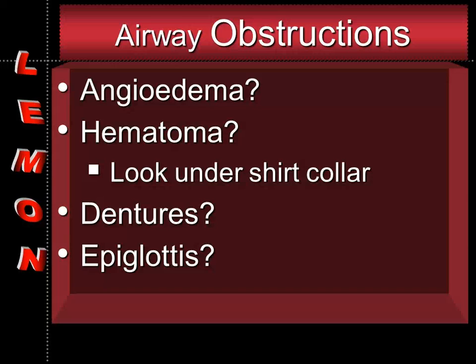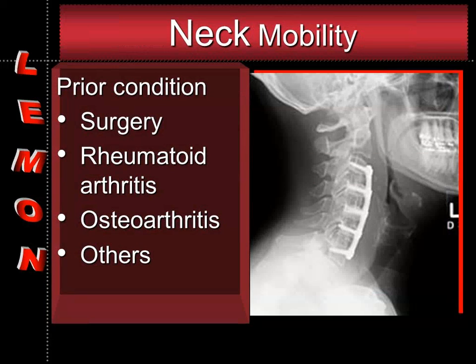Went in there, saw nothing, no cords. I saw a flicker of a bubble. That's all that I saw, and I was in the whisper of a prayer and all that stuff. My partner actually, when I stopped, his words were, "Holy..." you know, not like that. Neck mobility.